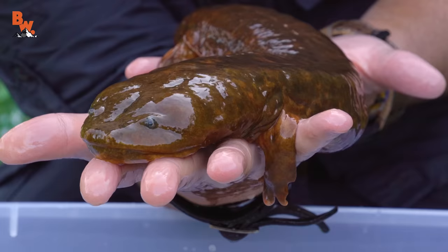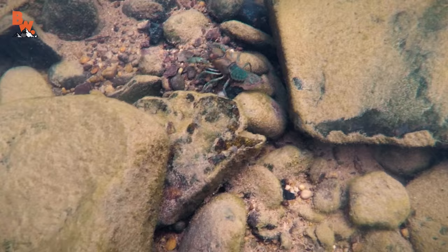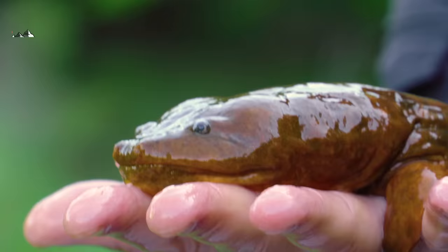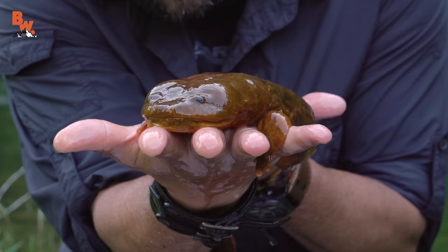Now they're primarily nocturnal. That's when they come out and do their hunting. And 90% of this amphibian's diet is made up of crayfish. They will eat small fish. They will take other little invertebrates, and believe it or not, a large one like this will even eat other hellbenders. They're very, very territorial, and oftentimes a smaller hellbender may lose its life to a larger one like this if it wanders in to the wrong neighborhood.